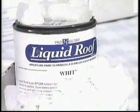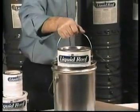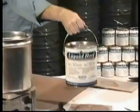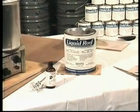Temperature controls how fast liquid roof cures. At 50 degrees, the curing process stops completely, allowing already mixed liquid roof to be stored right in your refrigerator for use even weeks later. You can also use liquid roof on surfaces with temperatures less than 50 degrees. Simply heat it in a bucket of hot water at 100 degrees, then mix in the catalyst and let it sit for about an hour.